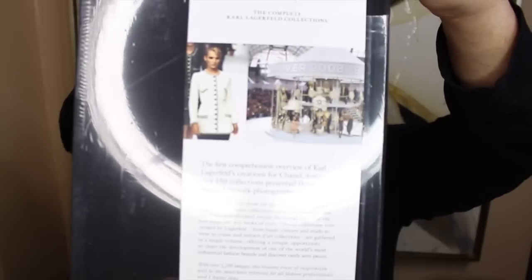Okay, so here is the item from Chanel. It is pretty much the same idea. Let me put the box down real quick. But here is the Chanel Catwalk. And here is a little glimpse of what's inside. And sorry about that ring light.